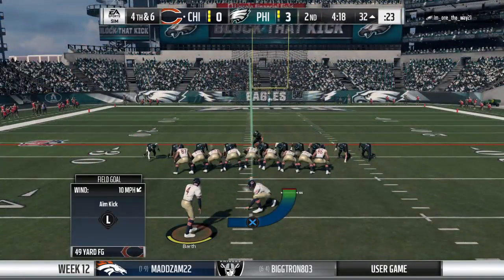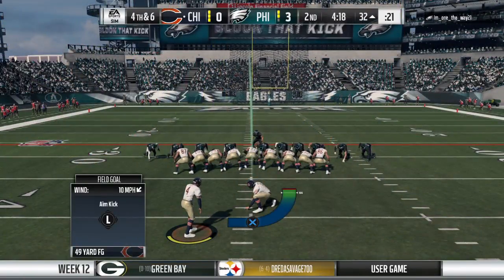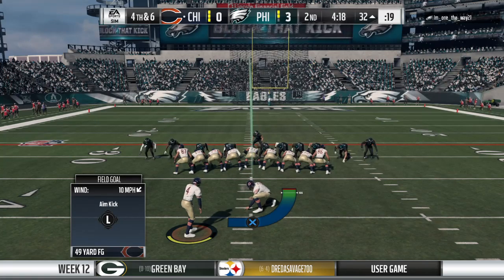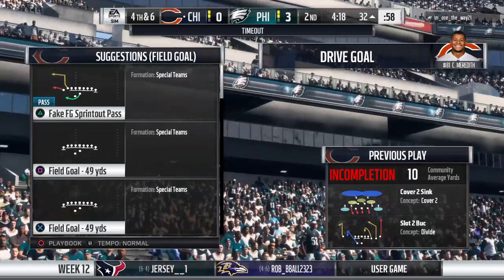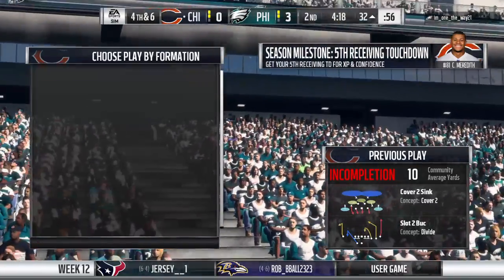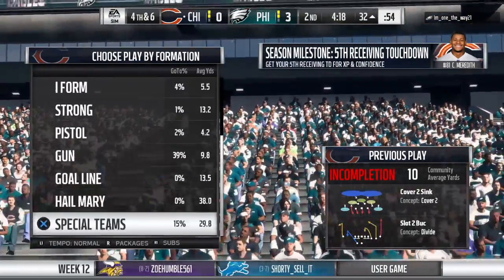Connor Barth now for the Bears field goal. It'll be a 49-yard attempt from the left hash. And now before they run this fourth down play, we're going to get a timeout. They'll have 2 remaining as we step aside here in this second quarter.